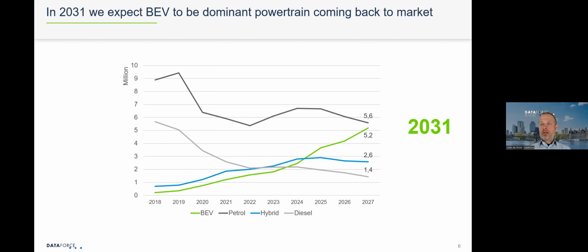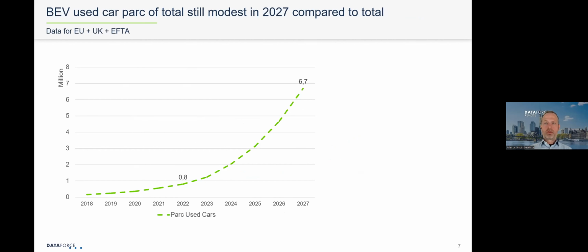Now, what does that mean in terms of totals? Here, this is a cumulative amount, basically the existing park of used EVs that you can see here. Taking into account also certain scrappage, we might expect some exports out of the European Union, normally speaking, so it will always be less than the amount of new registrations. Right now, we can estimate around 1 million used BEVs in the European market, going up to around 6.7 million in 2027.